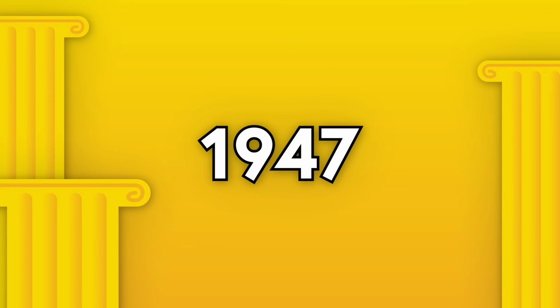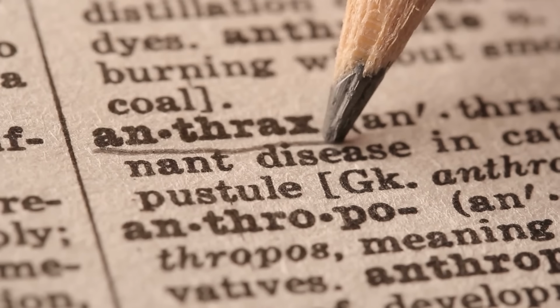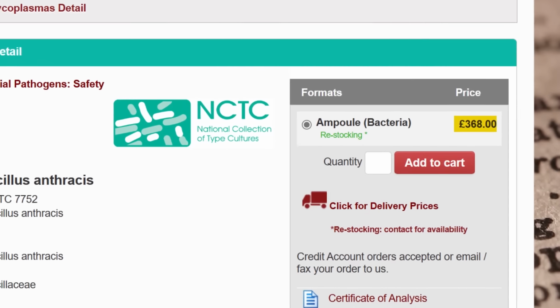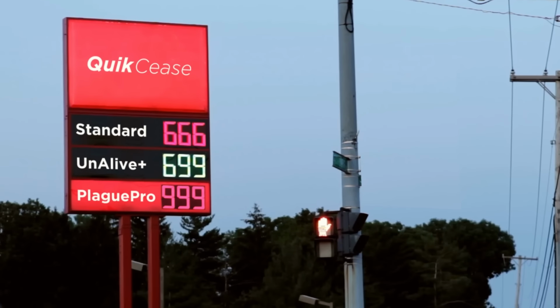In 1947, a strain cost 2 sixpence and a shilling, or about $5 now. Just a year ago, the bacteria that causes anthrax would run you about £321, a price which is already up to $368. That's how bad the cost of living crisis has been in the UK, by the way. Even the cost of dying is through the roof.